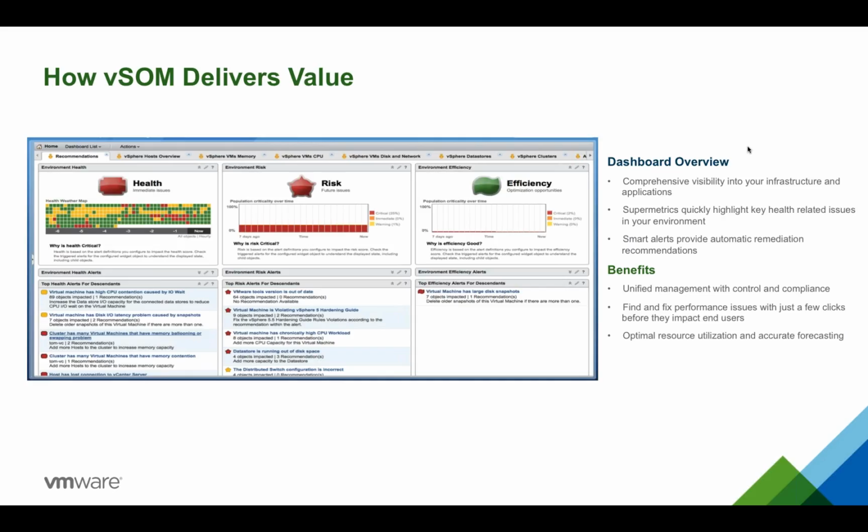So it gives you comprehensive visibility into three areas: the health, the risk, the efficiency. Health is looking at what's happening right now in the environment. So if you've got red blobs there, and we've generated plenty of them in this screenshot, you can literally double-click down and understand exactly what's going on, drill down into the environment, understand where the issues are, and then take remedial actions.